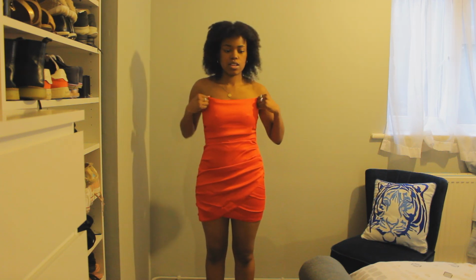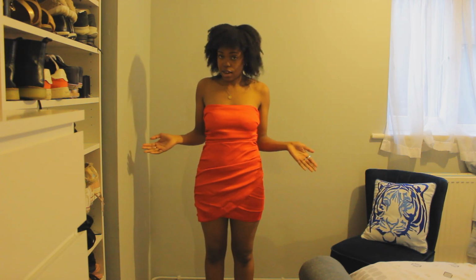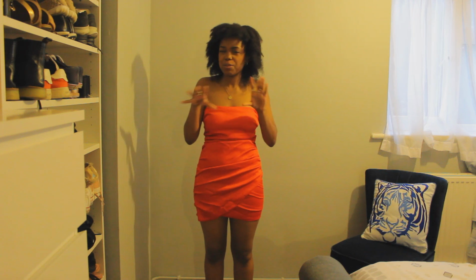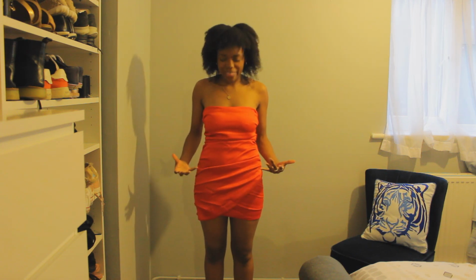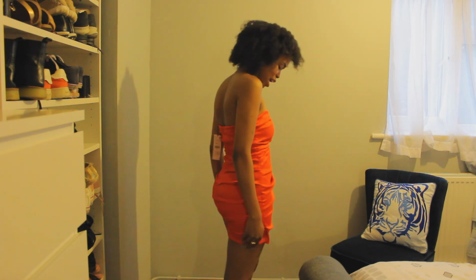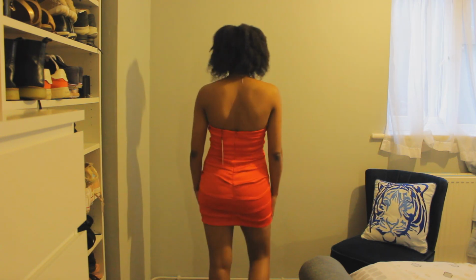It is lined, so you're fully secure. I'm not wearing a bra and you can't see anything. Really cute. I think it would look great for Valentine's Day, and maybe a naughty Christmas party, you know, depends who you're celebrating it with. But yeah, I like it. Really, really cute dress. I'll show you the side and the back.